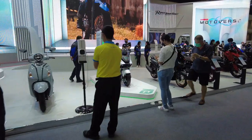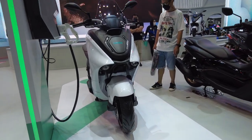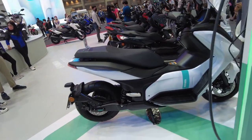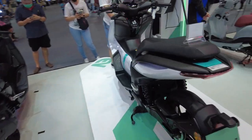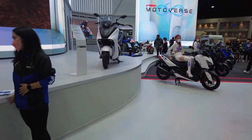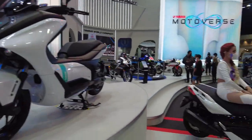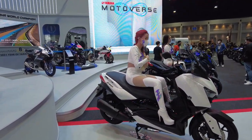Electric scooter. There's some R1 styling on the front, those headlights down in there. I don't think this is for sale, is it? It looks like a production vehicle, but there's no price, so maybe it's not for sale yet. Nope, still no price. Well, there you go. Yeah, it's a MotoGP bike.